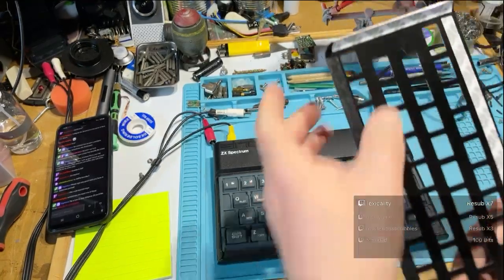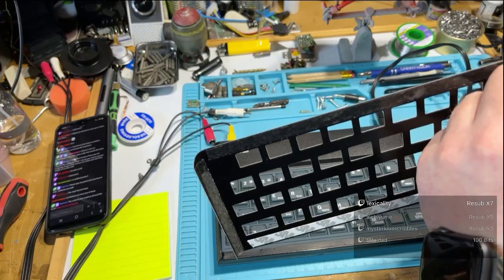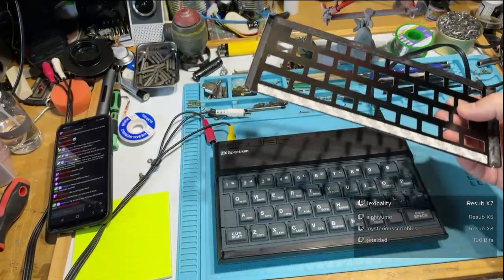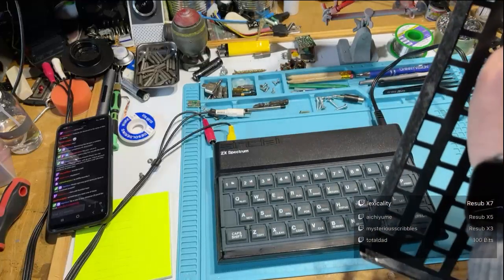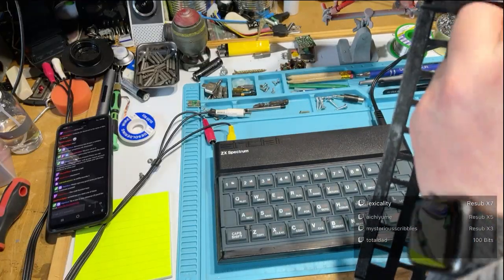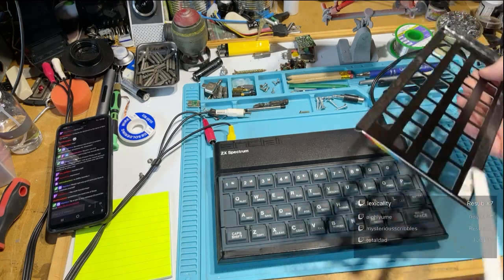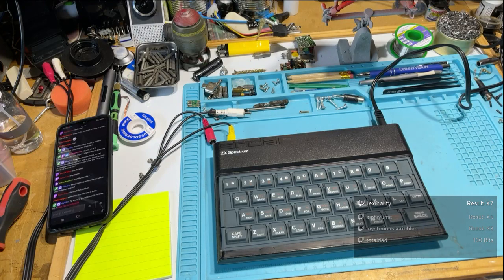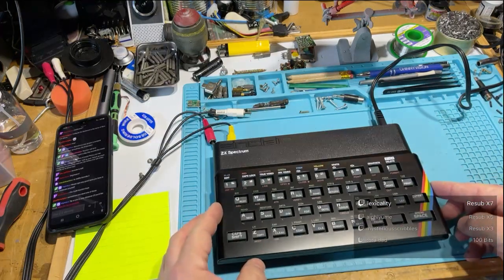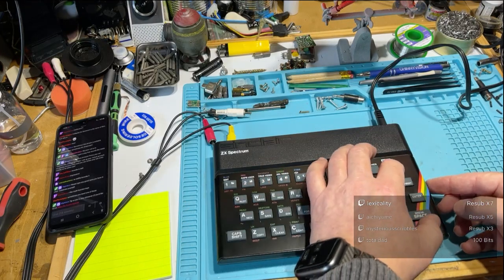Fiddly boy. Last one down there. And also, isn't it wild that people are still making reproduction parts for this computer? Like, a 40-plus-year-old computer. Right, make sure you don't snag any keys on the way down.